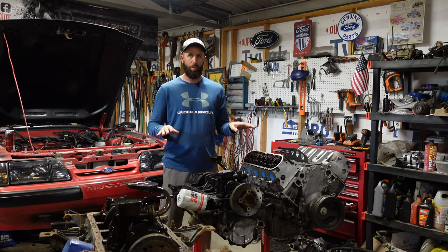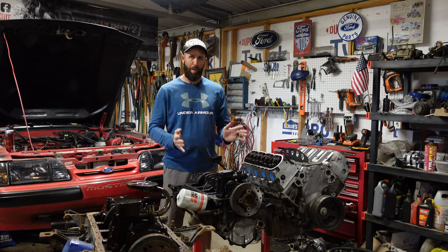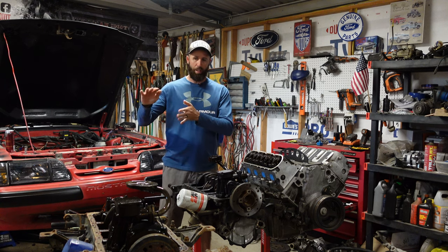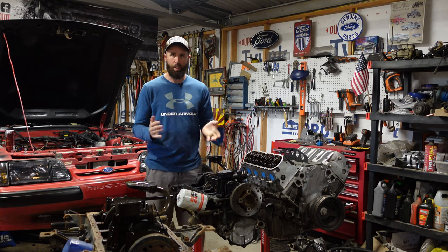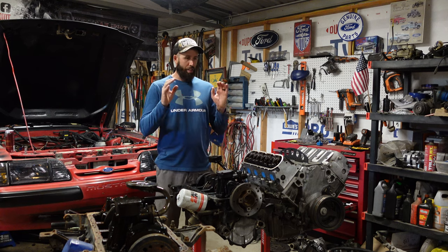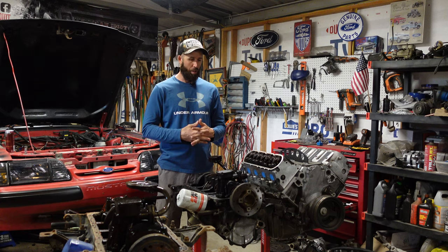GT40 heads really shouldn't change anything. They're better, but kind of minimally better in that sense. They're not going to flow as good as like an AFR head or something like that, but it's good heads we can put on here. And they're already upgraded.